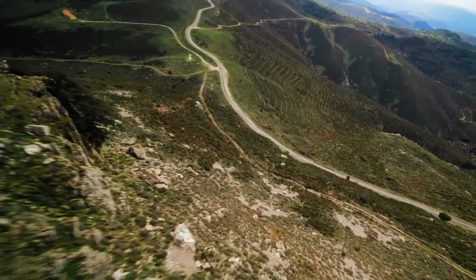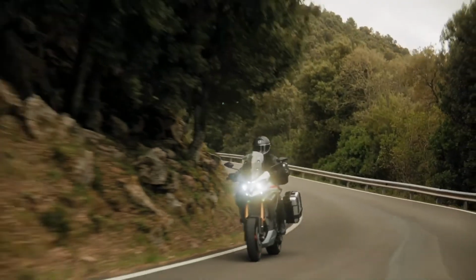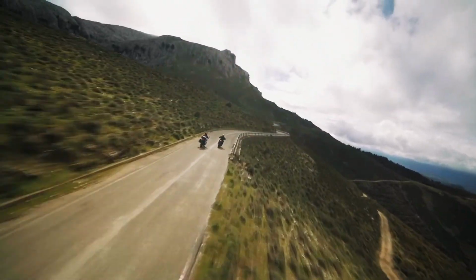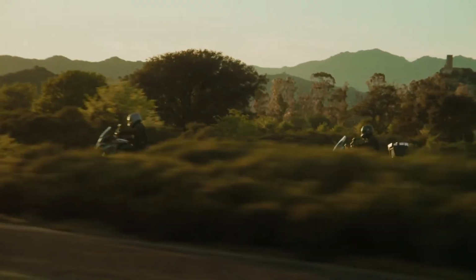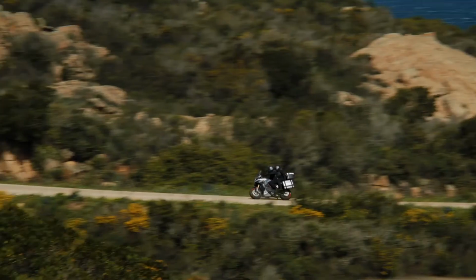Energica say the Experia is a no-emission green tourer, but is that really true? Certainly there is no exhaust, but an electric vehicle is only as low emission as the electricity produced to charge it, and then to be really fair you have to take into account the environmental impact of the battery construction and the battery's life cycle, and suddenly the no emissions equation hits real world complications.